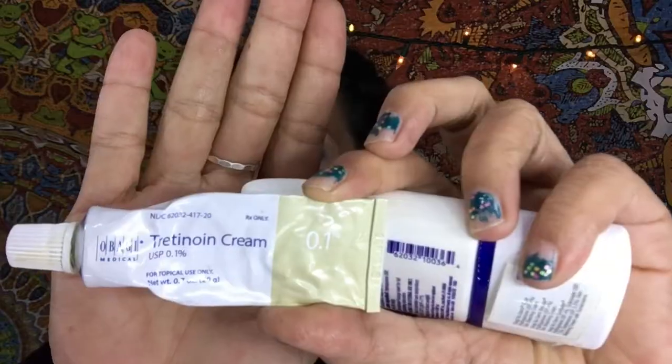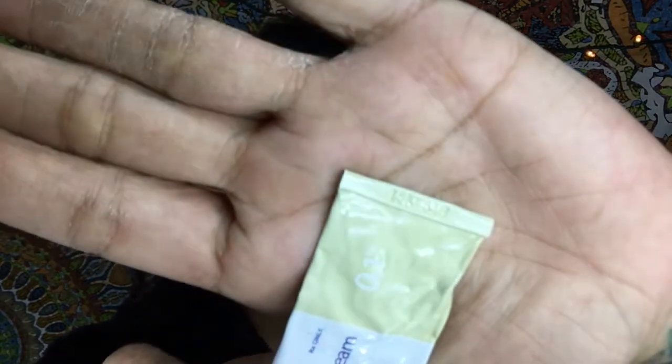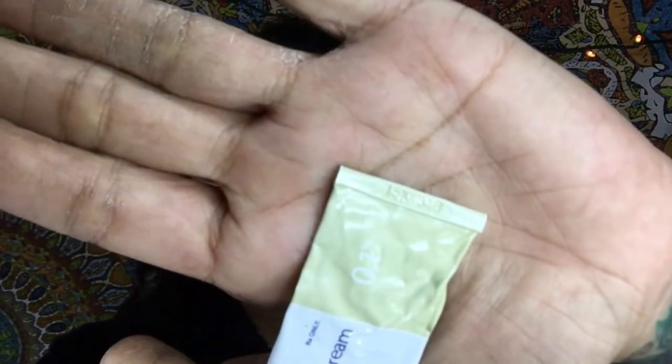Yes, you read the description right. I am going to use my old and expired Retin A, and it is 0.1%. It says that it expires. If you look right here, there's a stamp on it, and it says that it expired in September of 17. So it's been a few months since it's been expired.